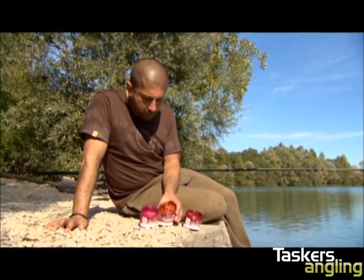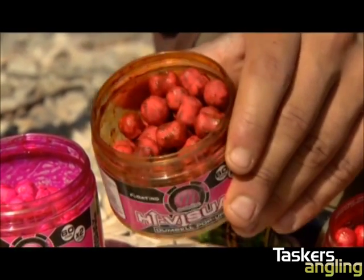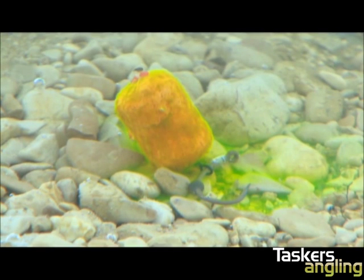Here's some Tutti Frutti one. This is with the actual Tutti Frutti Power Smoke. Again, I've applied it on there and it looks like they've got silkweed on, but they haven't. This has been dried onto it, and that's going to leak off over a longer period.